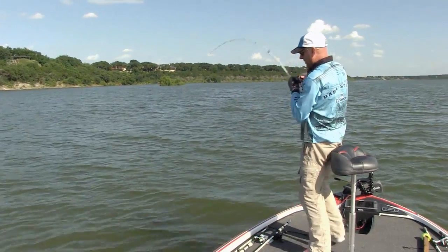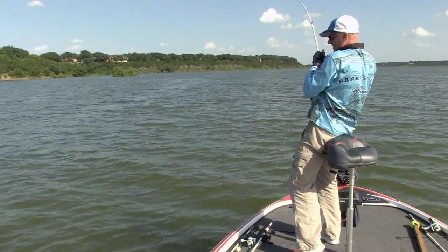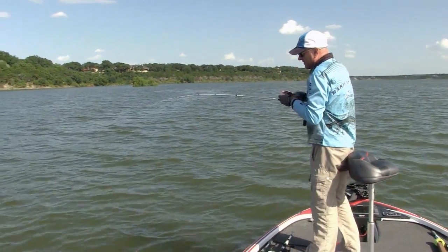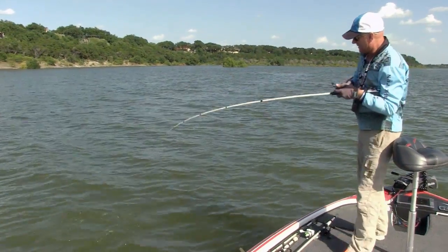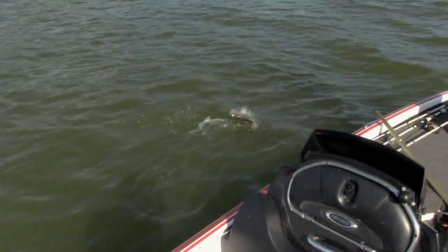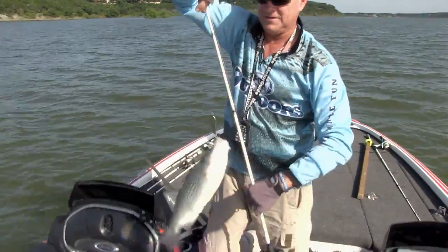Another one. Got him. Boy, they are loaded in here. Wow, I showed you all those fish on my sonar unit back there. And now I'm able to just basically drop straight down and catch them one right after the next. That's not a big one, so I'm just gonna flip him in just like that. We've got him working today.